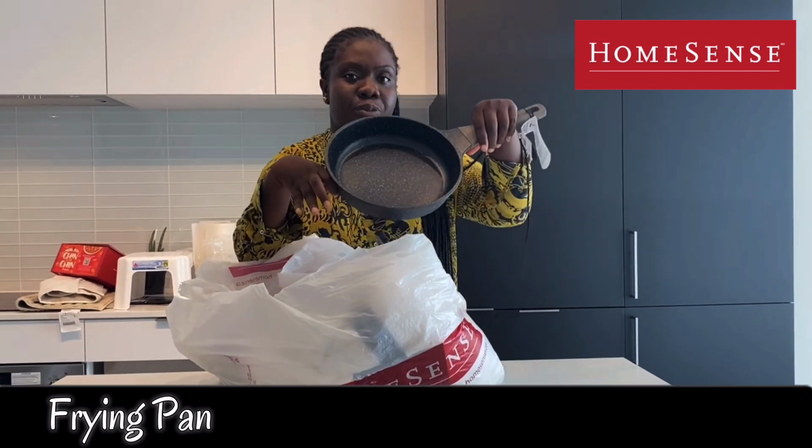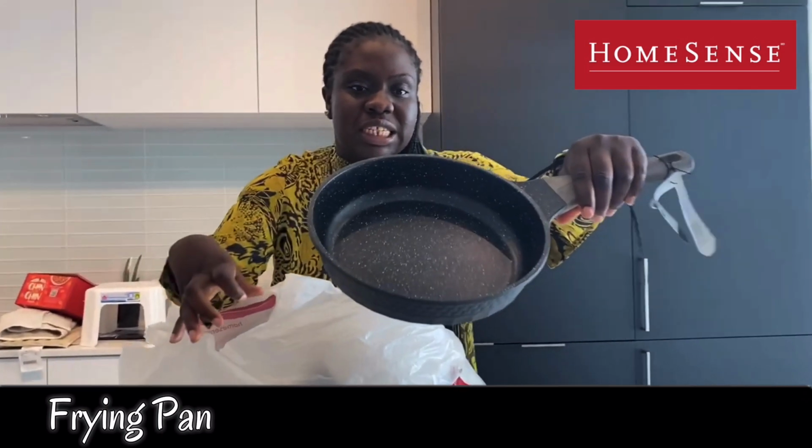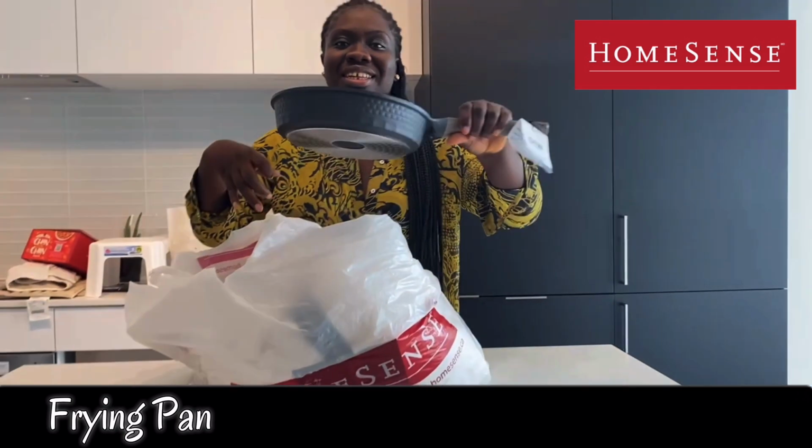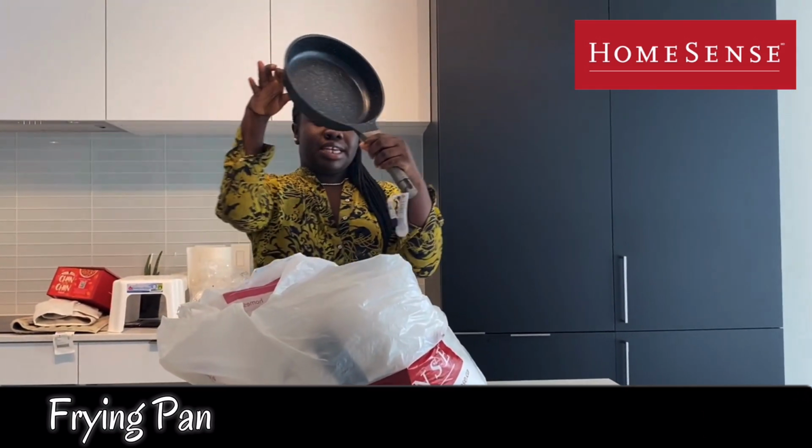But then it also has those dots in it. Can you zoom into it? He thinks the dots will come out in my food. This is what HomeSense was, $14 actually, and it's very sturdy and heavy. I think it is very, very durable. That's one.